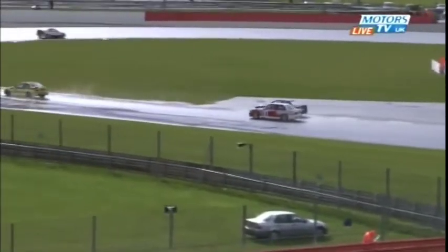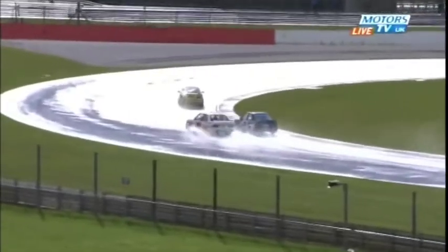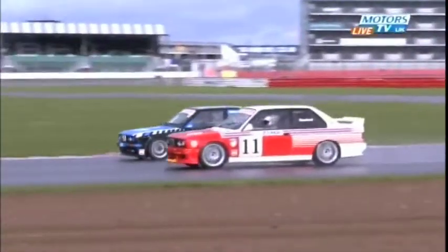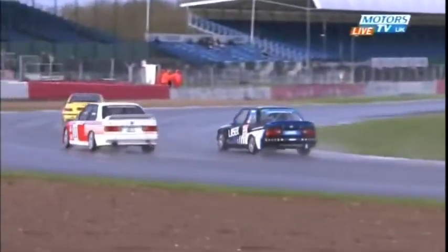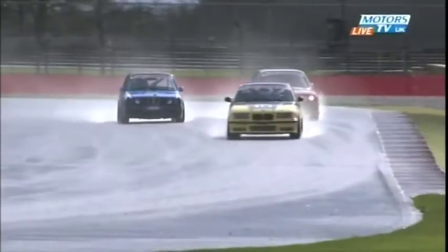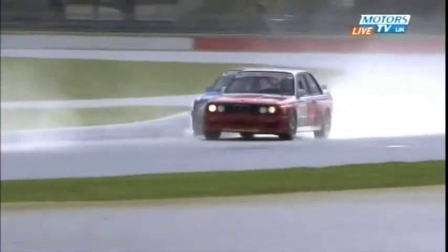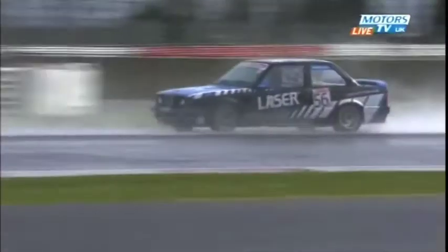Are they going to give each other room? Yes, they are. And what a great move up the inside. Can he make it stick? He can. He's on the inside line. It's the shorter line. It's the tighter line. Having said that, the very experienced Roger Stanford is going to come back at him if he can, and they overlap coming out of the corner. Ray West can't get away from them, and Stanford does go back ahead, coming through Woodcote now. Over the timing line they come.